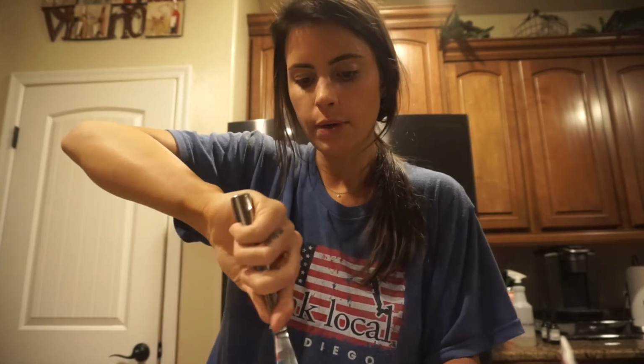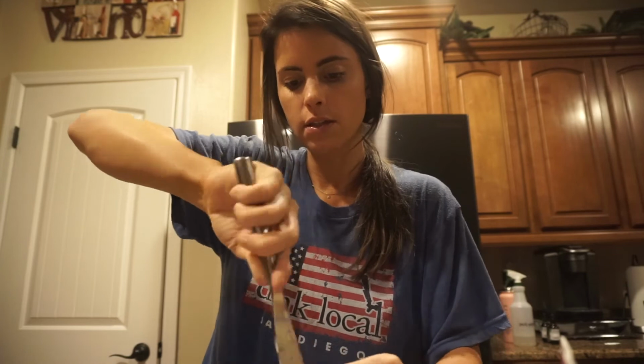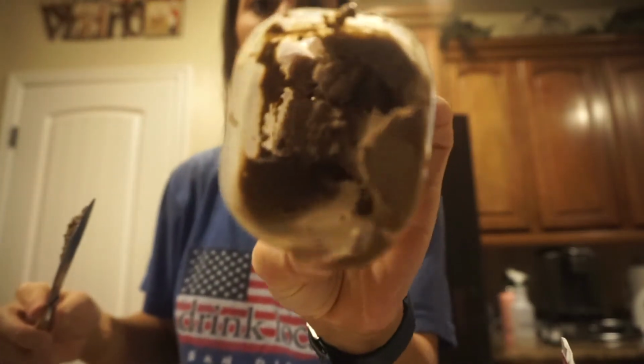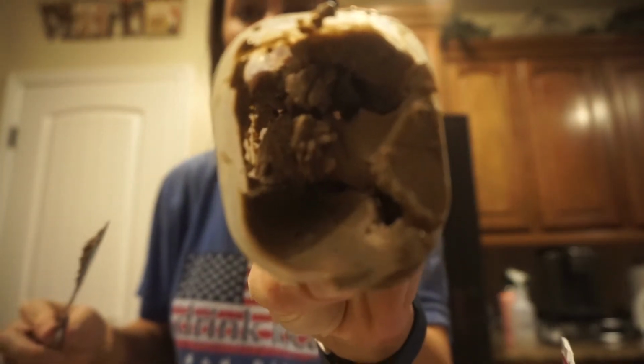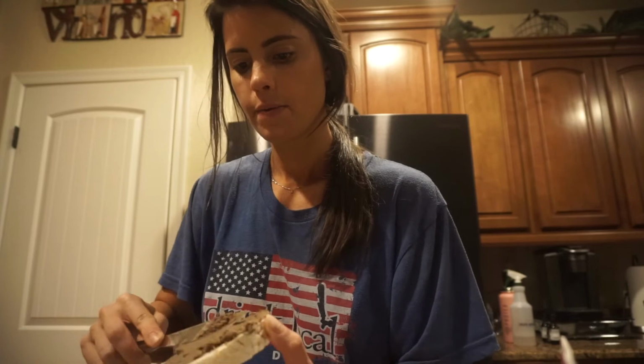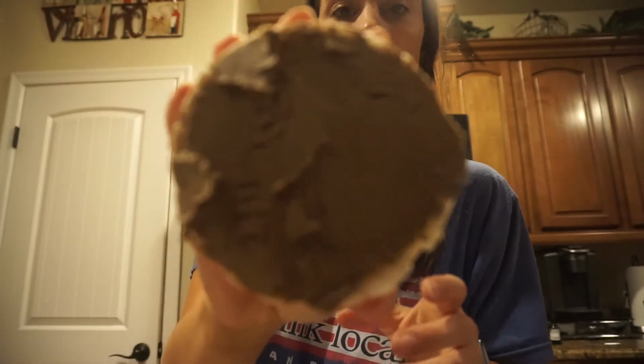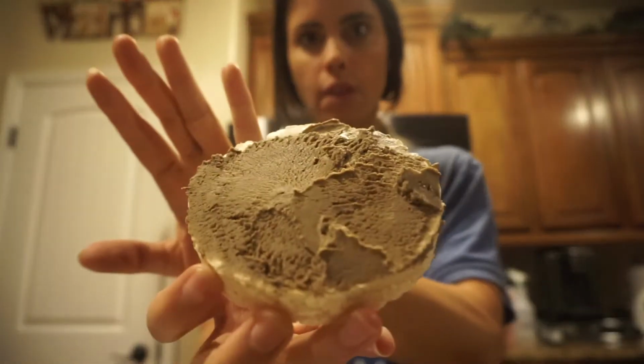You could even put raspberries on top, or if I have extra fats and stuff, I'll do chocolate and almond butter, so it's like a chocolate PB. But see, then it's just literally like a spread. Oop. Here is the finished product.